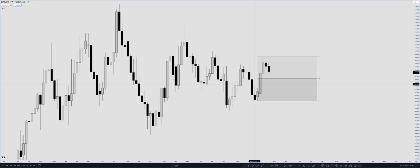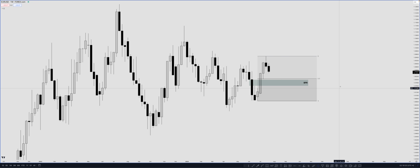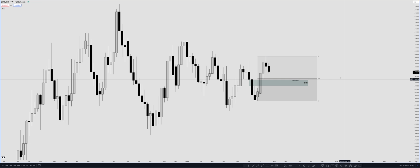We have this BPR right here. And we have this low. So from weekly perspective, this is what I'm looking at personally. I think that price should eventually just keep on climbing higher.